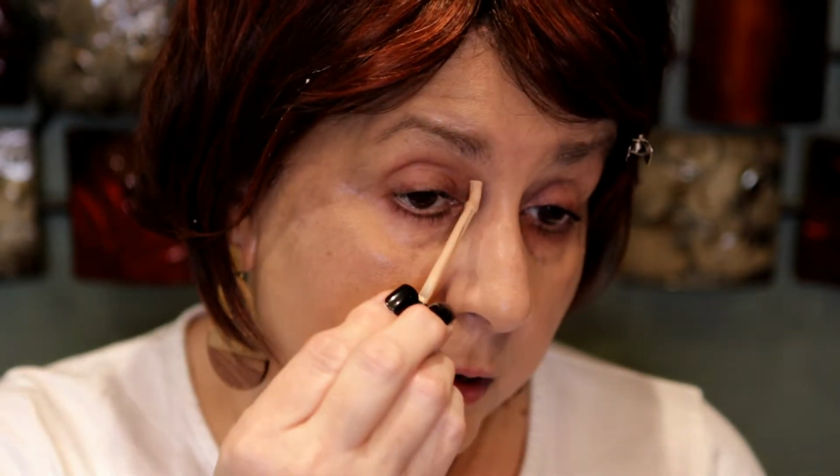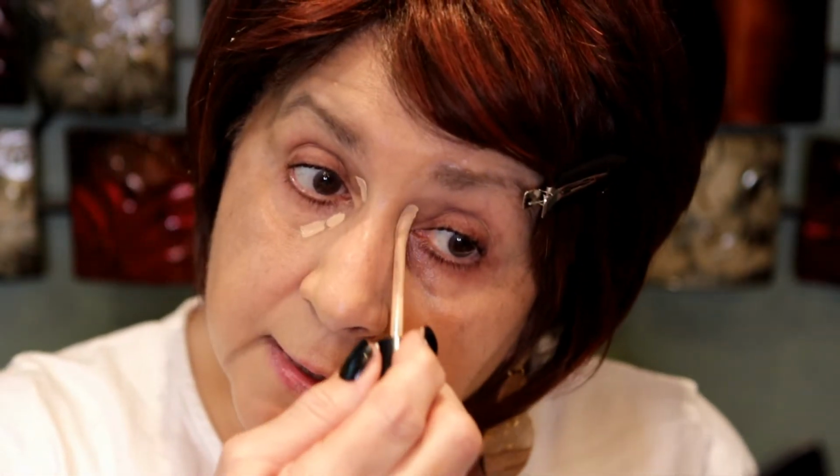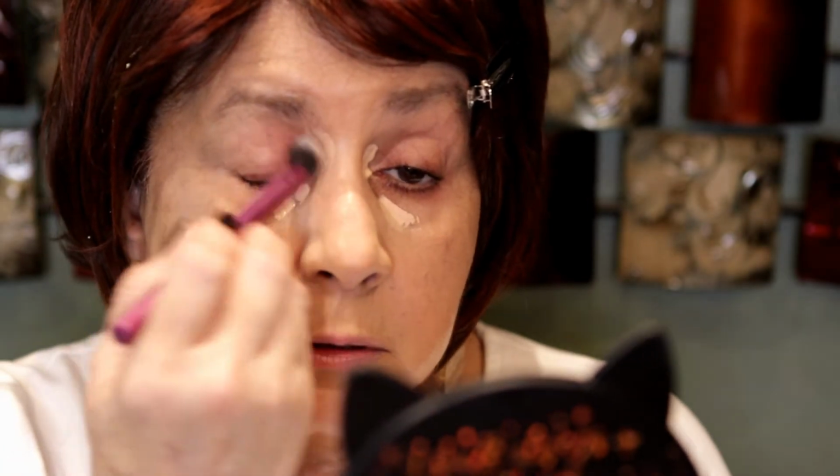All right, for concealer, I am going to use the Milani Conceal and Perfect Concealer. And this is a full coverage concealer. It is really, really good. It gives you amazing coverage. And I usually start with just a little, and then I would add more if I need more. And let me find a concealer brush.